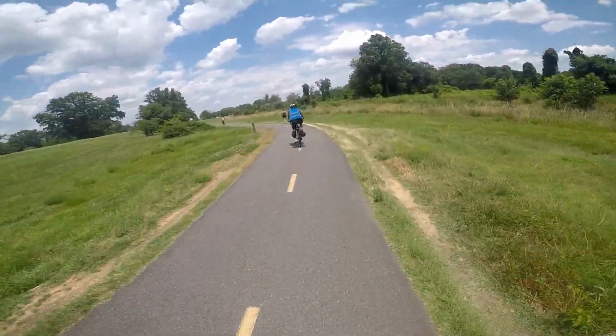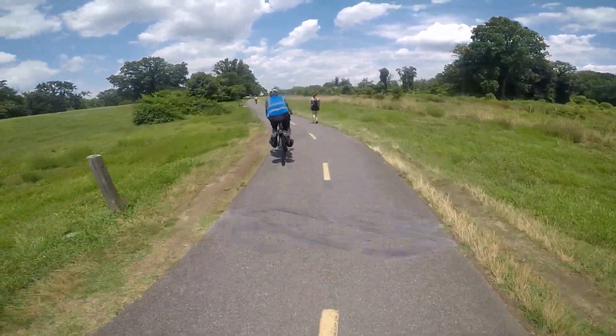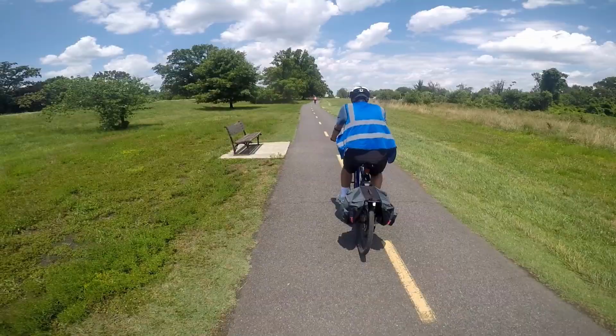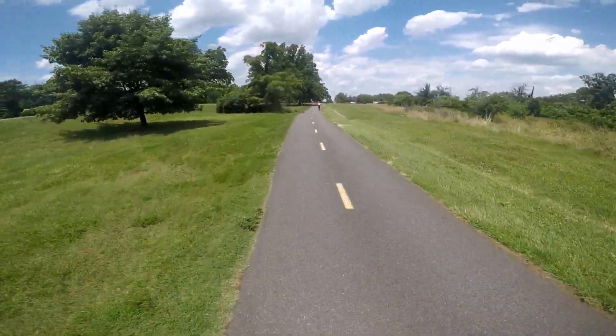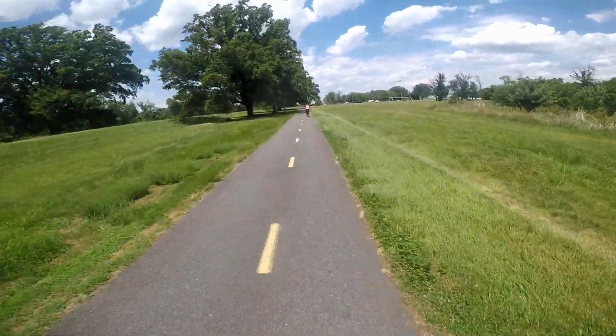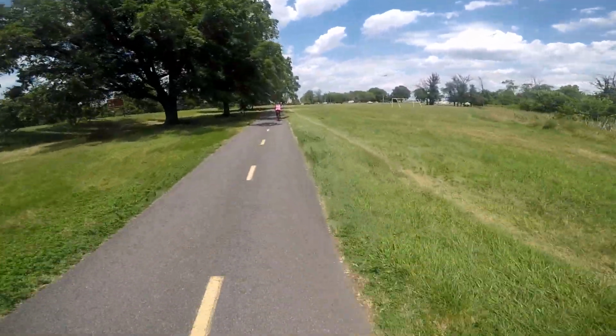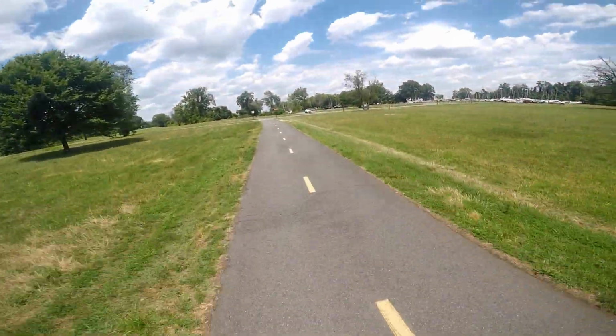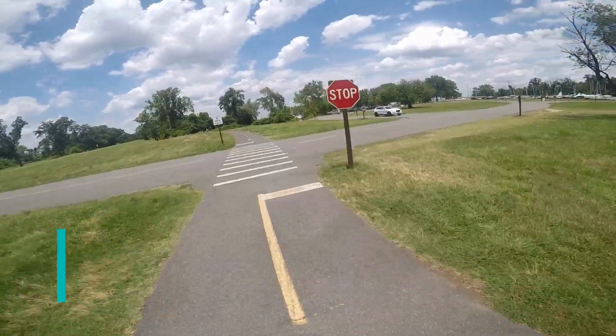Usually I say "left" or "passing" as I'm riding by. Normally, if there's going to be this amount of people out, they know that there's going to be people passing all the time. So oftentimes, I try to only say "passing" when somebody looks like they don't know I'm behind. The trail here is really beautiful, and a lot of people nowadays are just getting way way more exercise than they used to.